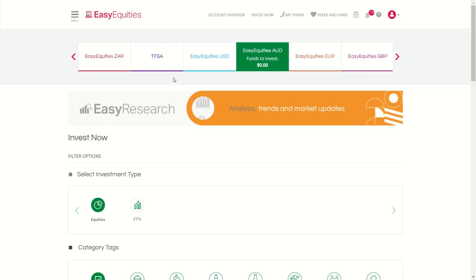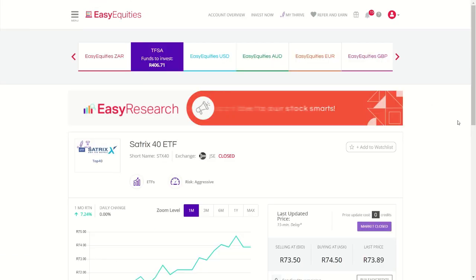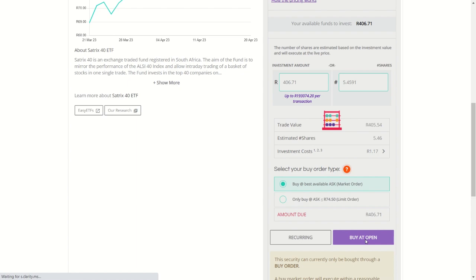So let's head on over to the Invest Now, then click on ETFs and you can see it right here. So let's go in and we'll be purchasing 406 Rand of this index, again to keep adding to it over time to average out the buying cost and grow our holdings and capital. We do have a new index we're investing in today, but before we get to that, we're going to head on over to our top current performing index fund, which is the FTSE 100 in the UK.